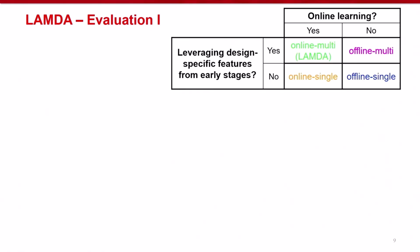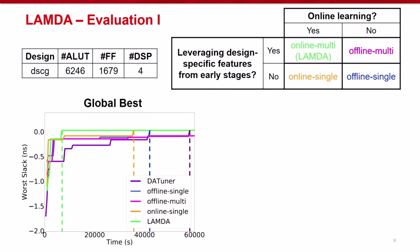For evaluating LAMDA, we implemented 3 additional modes of ML-based autotuning. So modes that leverage early stage features are referred to as multi, whereas others are referred to as single. And modes that utilize online learning are referred to as online, whereas others are referred to as offline. We also compare with Ecenur, which is an open source autotuner.